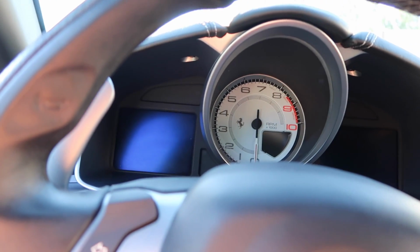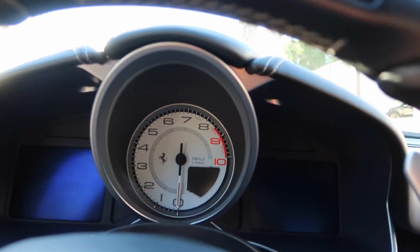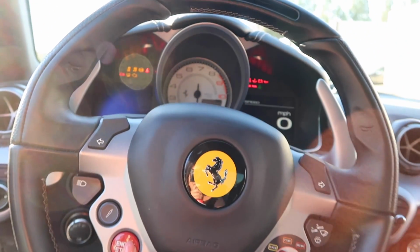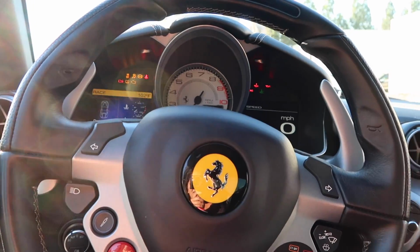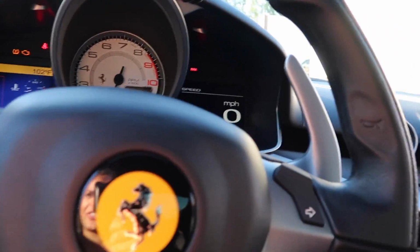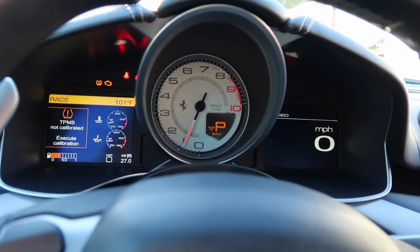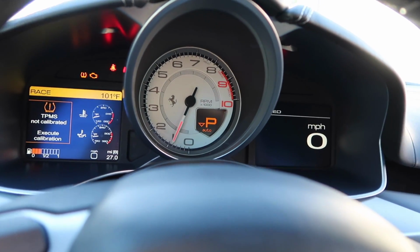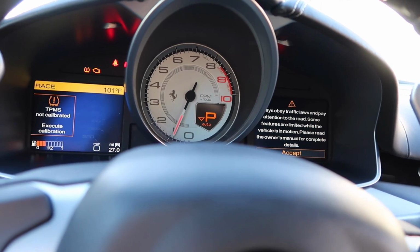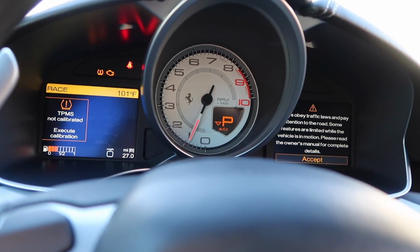Let me actually start up the car so you can see what it's like lit up. So you put the key in, and then you press the start-stop button. Oh, it's saying doors open. Yes, because the doors are open. It's beeping at us. But yeah, I just wanted to show you guys what it looks like turned on.